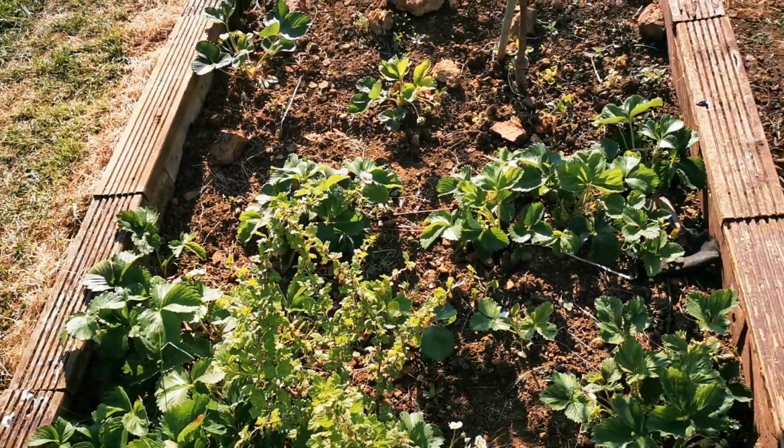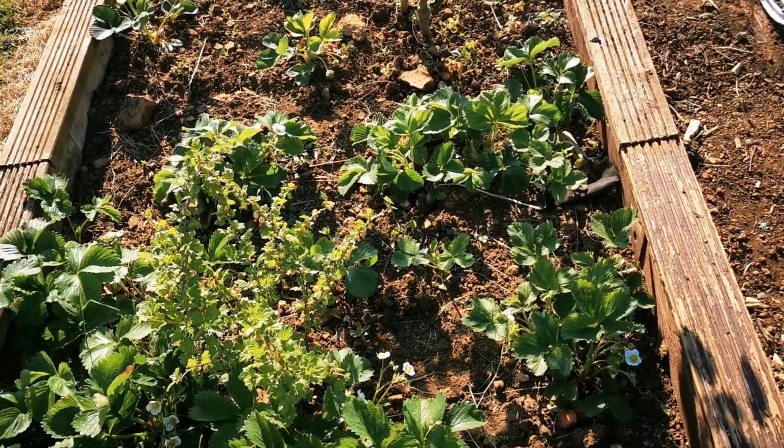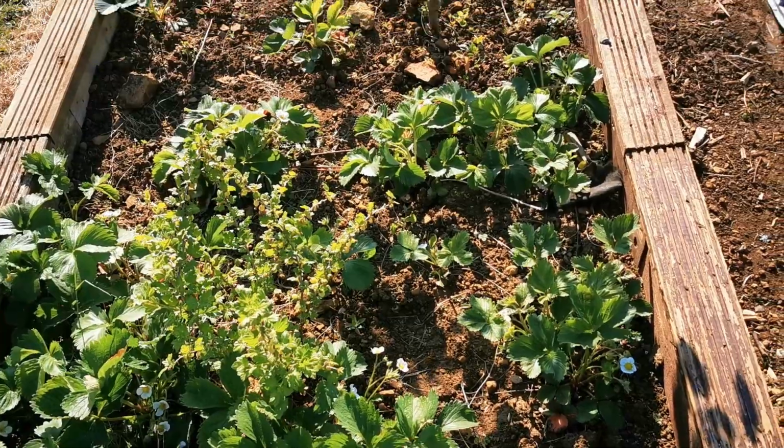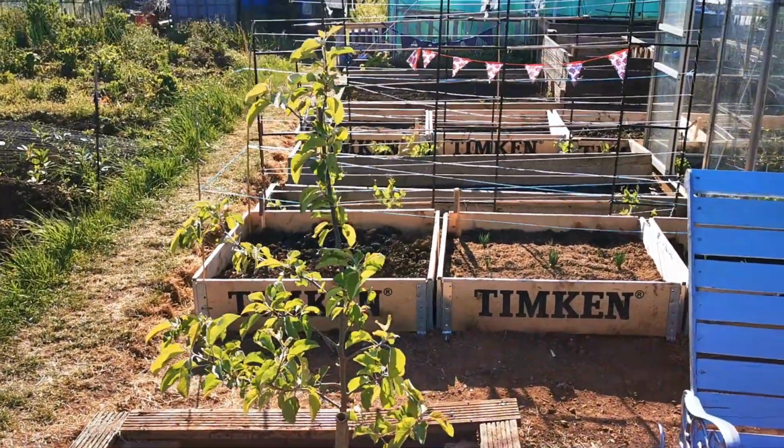Personally, I refuse to put bird netting up, simply because I've seen too many stories of birds getting caught in them and dying. I just don't think that's right. I'd rather nature take its course and have a few.